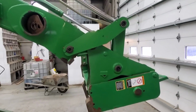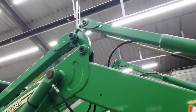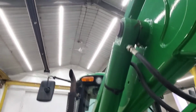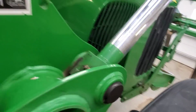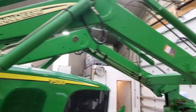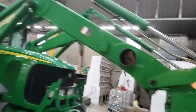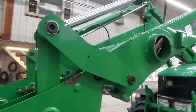And there are a whole bunch on this loader. There's one there, there, and there. 3 of them up there, plus one on the end of that cylinder arm. And then there's some down here. There's one on that. And there are 2 right there. I'm going to get all of those that I can reach from the ground, and then we're going to have to lower the loader to get to the ones up there. And then we come around here and we do the exact same thing on the other side.